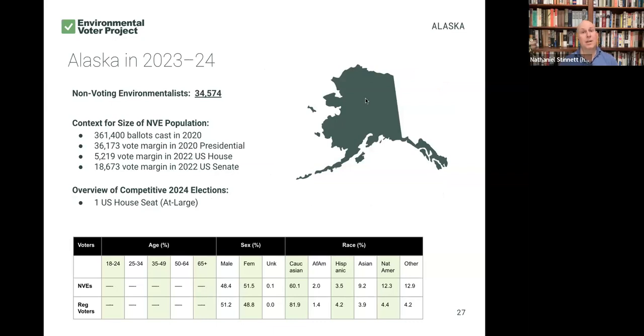All right, Alaska. We don't have a color-coded map of Alaska because there's only 1 congressional seat. It's currently held by Mary Peltola, who you see won by a 5,200 vote margin last year. Alaska is becoming a closer state. I don't think it's at the point where it's a consistent battleground or even an inconsistent battleground, but it might be getting there. I'm not a prognosticator. I'm not a pundit, but keep an eye on Alaska.